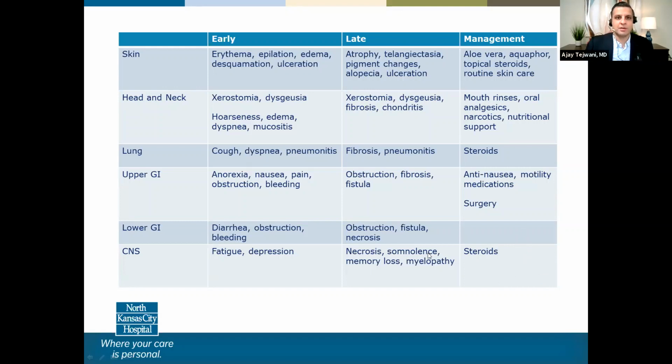Oftentimes when a patient is undergoing radiation treatment to the breast, we're managing what I describe as a radiation sunburn: redness, tanning, loss of hair, peeling of the skin. And so by routinely adding ointments, corticosteroids, that can improve, and those kind of resolve after 2 to 3 weeks. Later on in that breast cancer patient's course, there can be some breast changes, a little bit of hyperpigmentation or tanning. There can sometimes be a little bit of scarring, things like that.